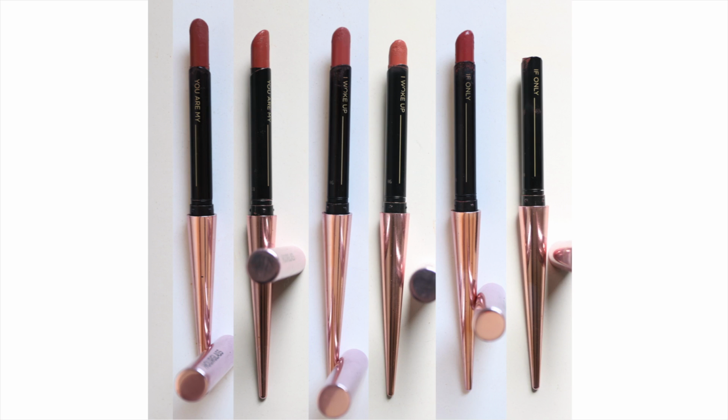So You Are My is one that is more of a sort of cool tone nude. It's a little bit darker. I've been wearing this a lot because of the cooler weather. It works really nicely with coats and jackets and whatnot. And then I also have used quite a lot of I Woke Up.